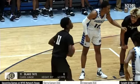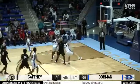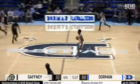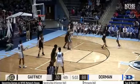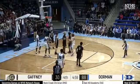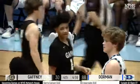That's number 10 in the white jersey there for Dorman on the lane. Foul shooter here is Blake Tate. And I believe Blake is cousins with Miles. We mentioned Miles is from Gaffney. That's right. And Miles for Dorman and Blake for Gaffney. They are cousins, according to Coach McCam, for Gaffney. Going to the line will be Peyton Thomas.